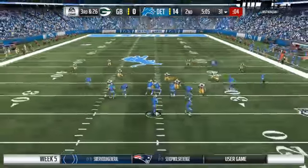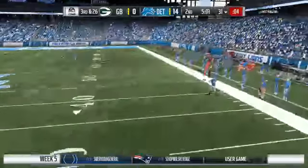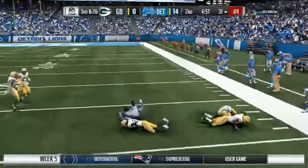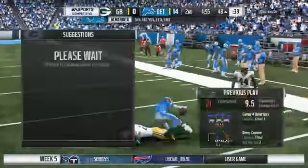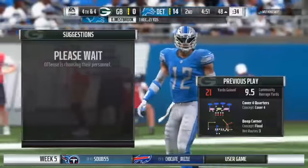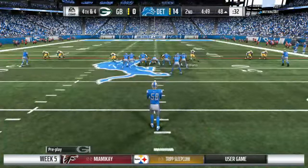From the shotgun, it's Mariota. That one complete to D.D. Westbrook, and he'll be brought down at the 48-yard line. A heck of a play there on third down, but amazingly, they're still short for fourth. Boy, they had a lot of real estate to make up there, but what a big-time play for them.